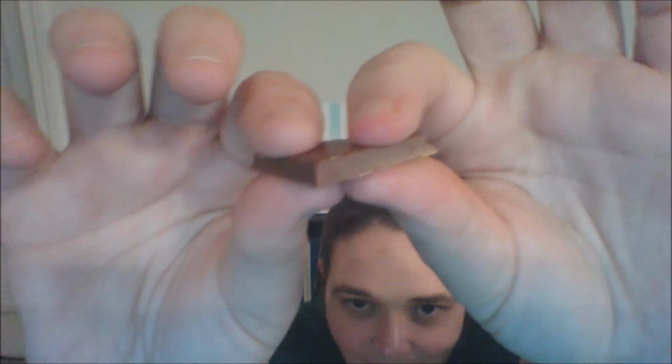Ready? Don't know if you heard that either because it's really quiet. You can tell milk chocolate doesn't snap as crisply as darker chocolate does. Smells really good. Looks pretty.